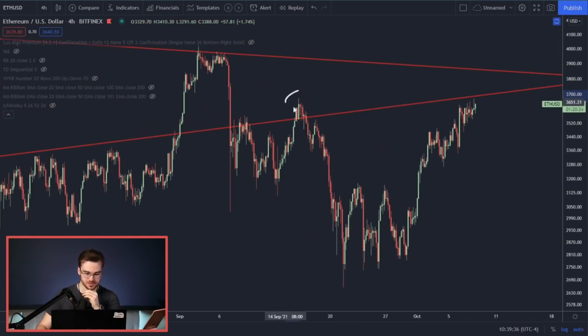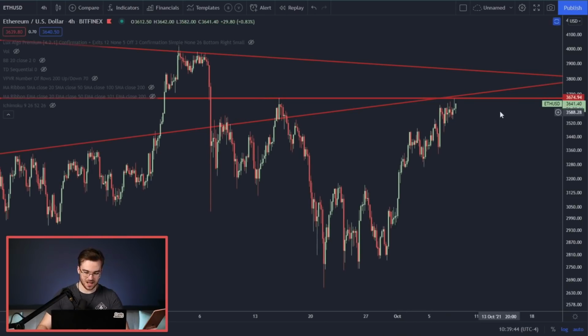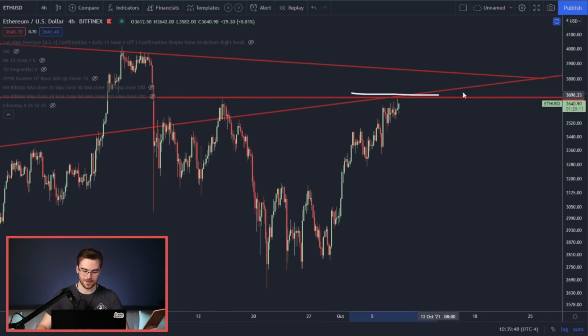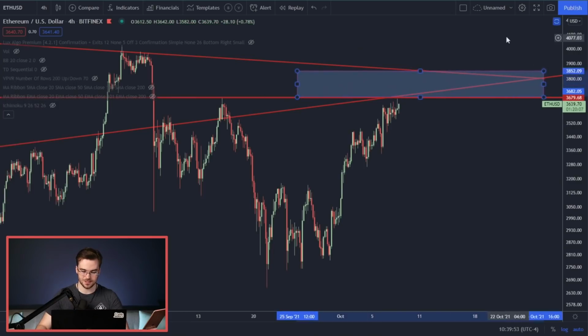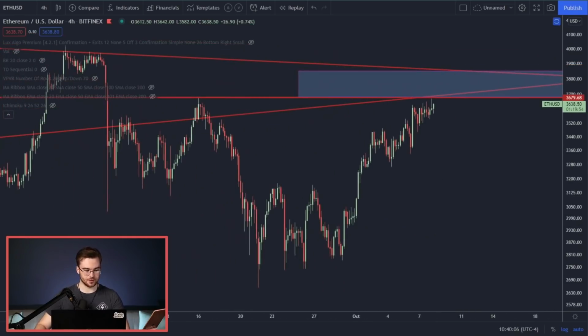Furthermore, you can see from our local high right over here at 1600 hours on the 15th of September that there is a flat horizontal level of resistance sitting at 3675. So we have three major levels of resistance converging right now right above Ethereum. So if we go ahead and draw some resistance as a rectangle, then you can see that Ethereum is going to have a hard time breaking through and punching through this movement. But there's actually more down here on the 4-hourly chart.